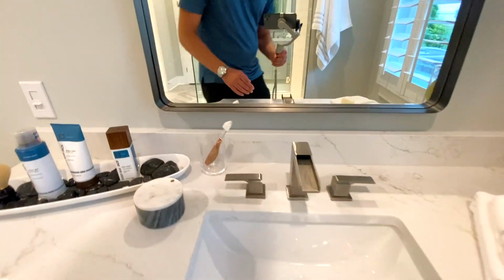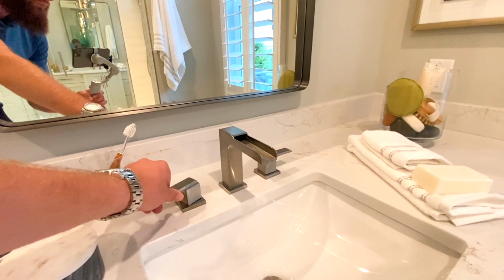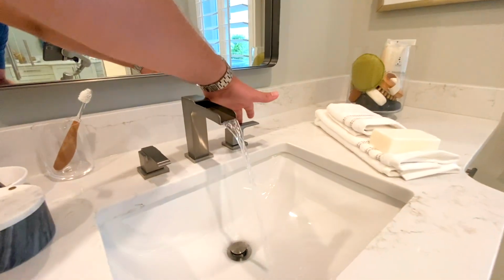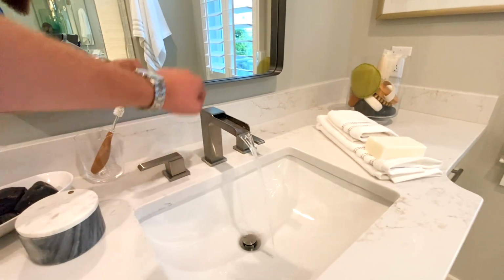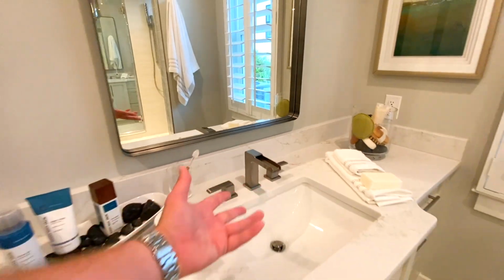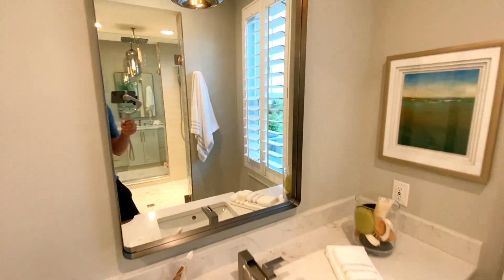And one of my favorite things: every time I've seen these sort of waterfall fixtures, they always shoot out, but these do not. You can turn the water all the way up. They don't. And of course, you've got hundreds, if not thousands, of different choices for exactly what you want to put in here. But it just shows you they've got some really unique finishes that you can see.